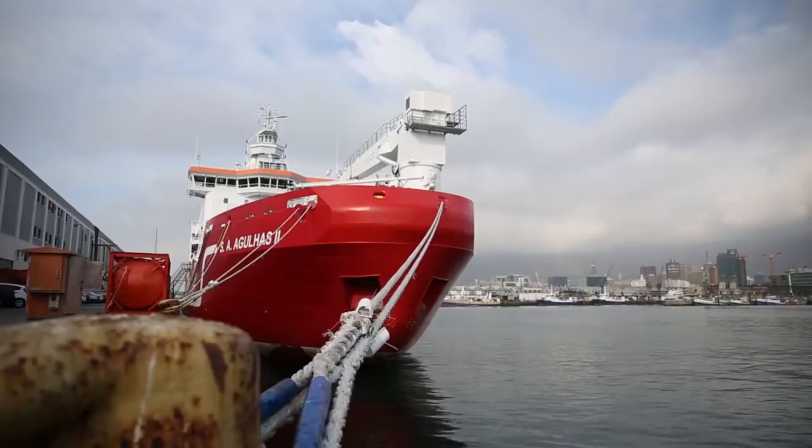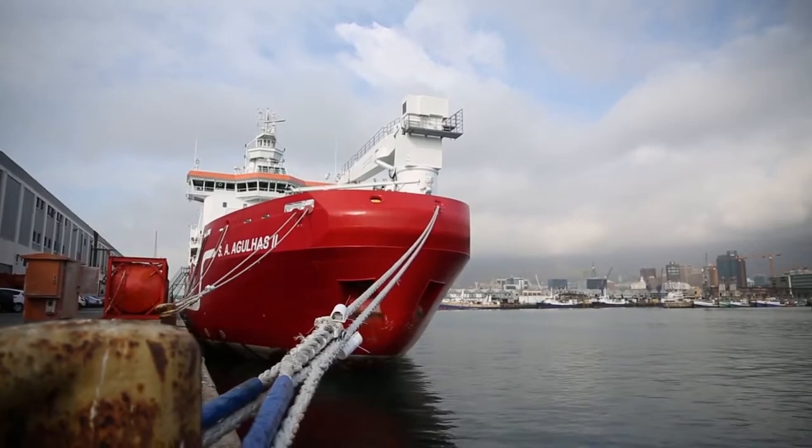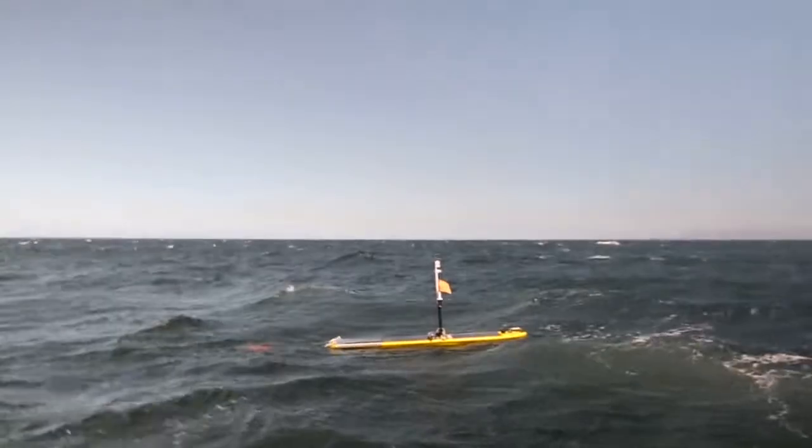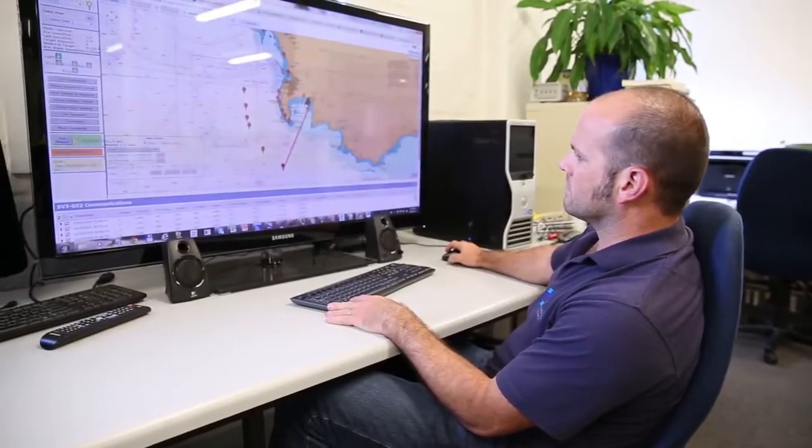fantastic innovation. Cost-wise, it would make a massive difference if we didn't have to deploy a large vessel and we can have these small wave gliders constantly patrolling our oceans. I think they could be fantastic improvements to our fisheries management.